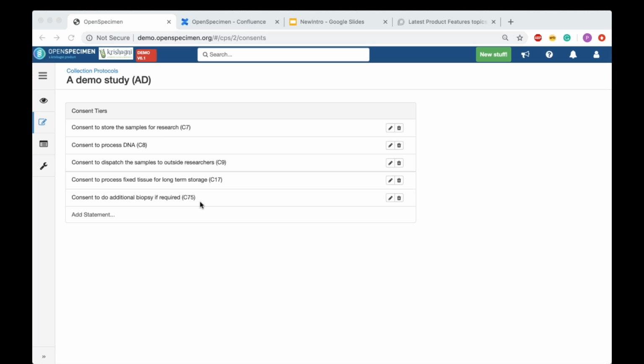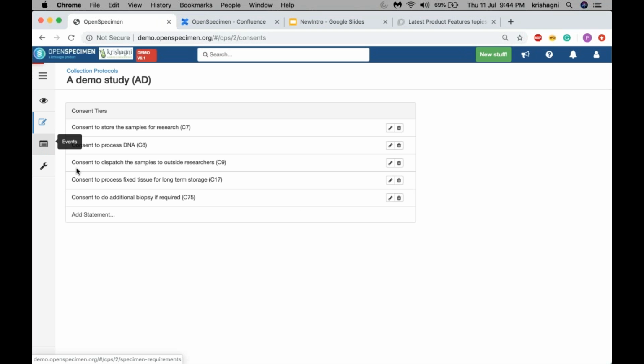This will be helpful for you to do reporting. So give me all samples, or patients, who have consented for processing DNA. And this consent is also helpful to validate consent when you're giving away samples to researchers. So that is the consent.